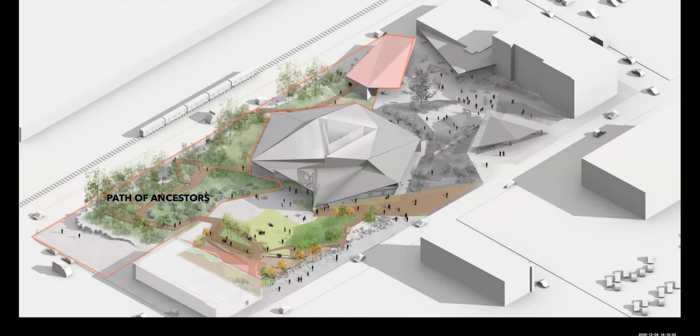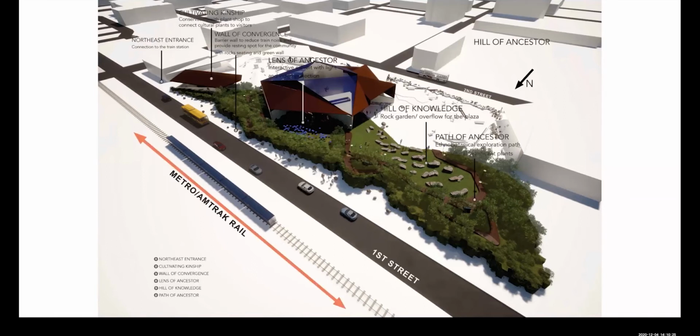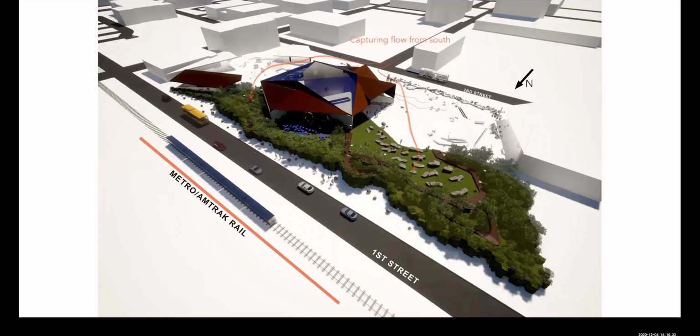The Hill of Ancestors creates a calm area away from the crowd for people to explore and connect through culturally significant plants and story projections of important events and people. The mound is located on the north side of our site, and it serves as a catchment for flow coming from the south of the site, and it also provides the site with a barrier to the north to ensure an experience without too much distraction from surrounding noise.